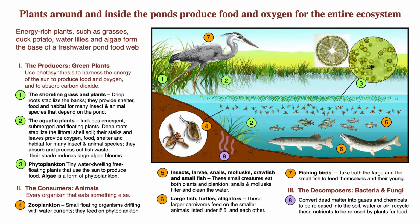On the third level of the ecosystem are found the decomposers. These are bacteria and fungi who live on the bottom of a pond and who help to process dead organic matter, which comes both from plants and animals, into gases and chemical nutrients that are then released back into the soil, the water, and the air. This makes the nutrients nitrogen and phosphorus available once more to be absorbed by plants, so that they will be recycled back by the plants into food and oxygen. And so the wonderful cycle of life in a healthy pond ecosystem begins again.